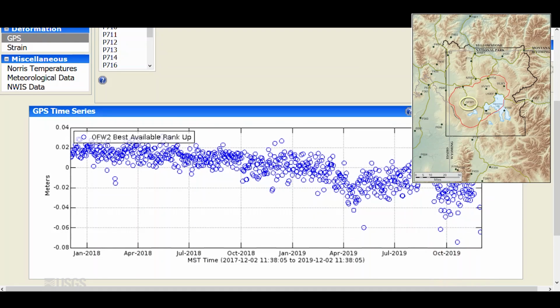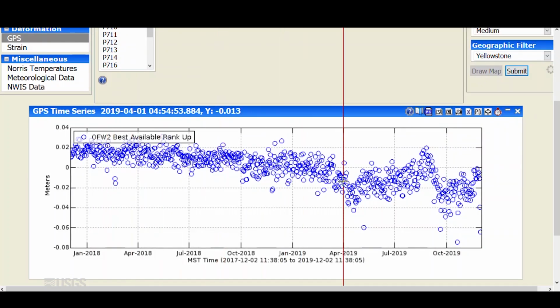Moving to the Mallard Lake Dome and the Old Faithful site, we see the same downward trend over time, over the 2 years of this plot, with some variations, especially in the last few months. So subsidence with a little bit of variability superimposed on the top.